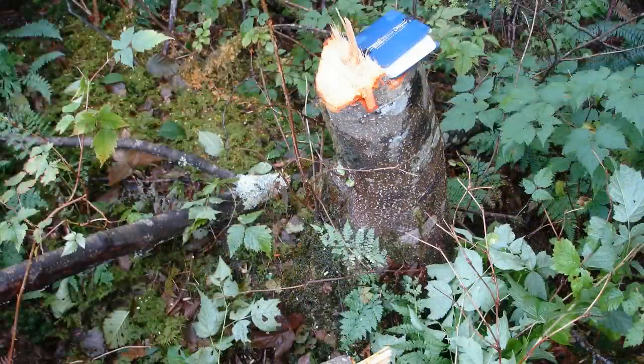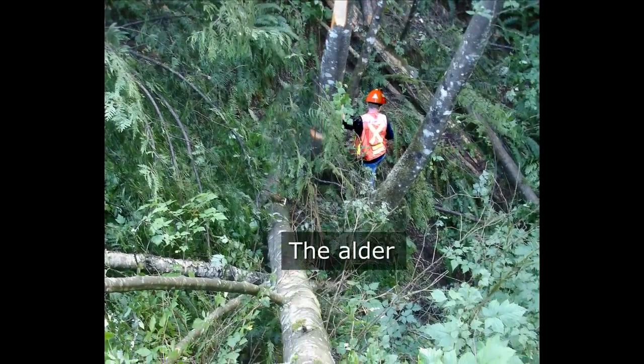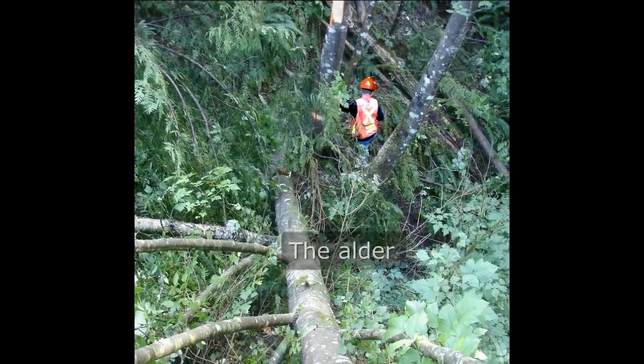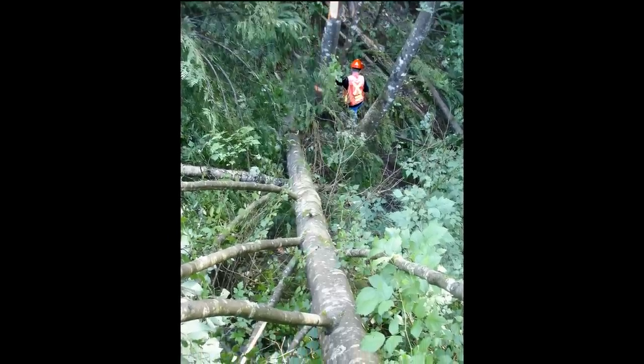Employers, identify and address all site hazards and inform workers doing slashing work which trees should be left standing and which must be removed. Workers, falling trees is one of the most dangerous tasks. Take caution, don't overestimate your abilities, and only fall trees you are qualified to fall.